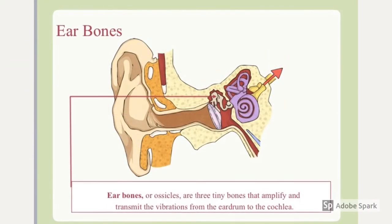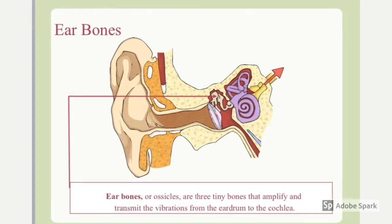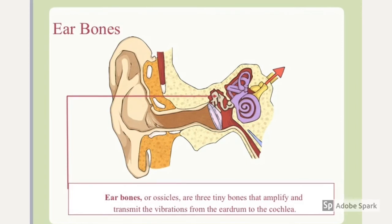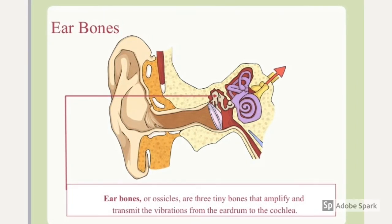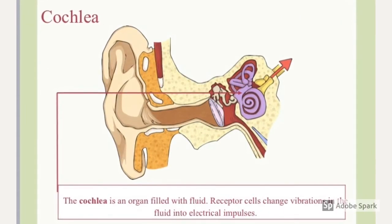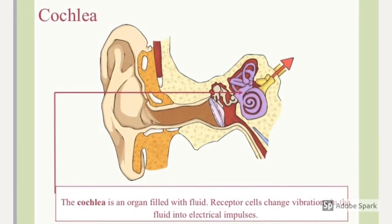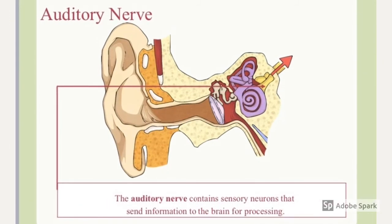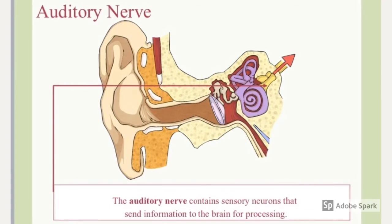Then we get to the ear bones. The ear bones are in the inner part of the ear. The ear bones, or the ossicles, are three tiny bones that amplify, so make the sound louder, and transmit the vibrations from the eardrum to the cochlea. Now, the cochlea is in the inner part of the ear. It is an organ filled with lots of fluid. Receptor cells change vibrations in the fluid into electrical impulses. The auditory nerve contains sensory neurons that send information to the brain for processing.